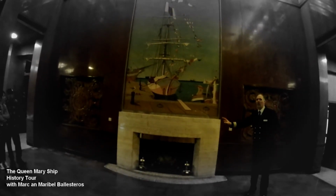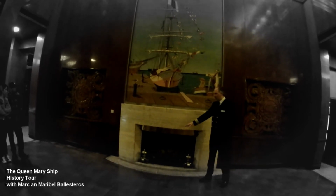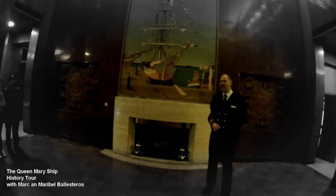The fireplace, the travertine marble, this is the only real working fireplace on board the entire ship. We burned coal here. The reason for a real fire in this room is it creates a draft and helps clear the smoke out of the room, bringing it up the flue.